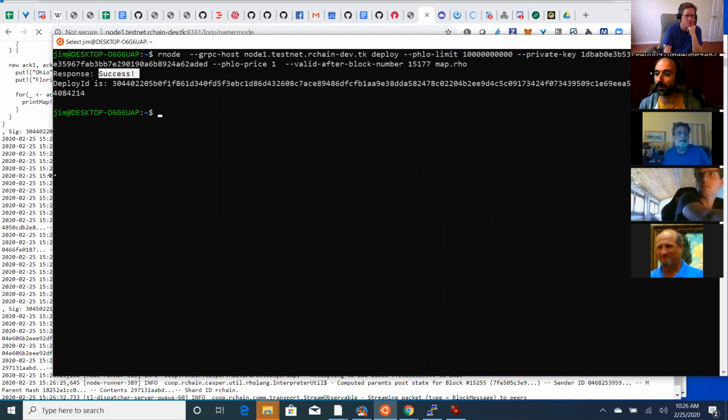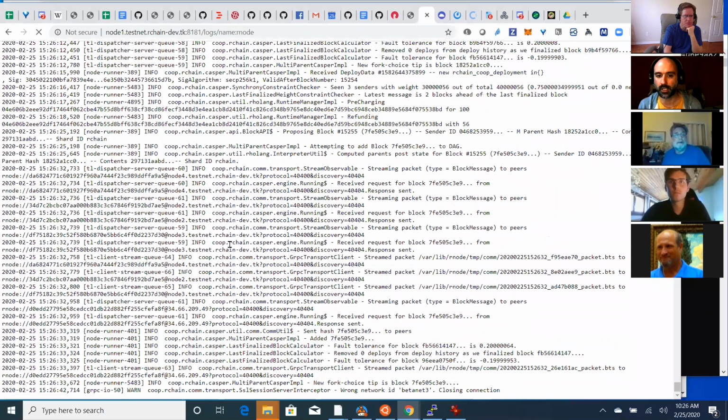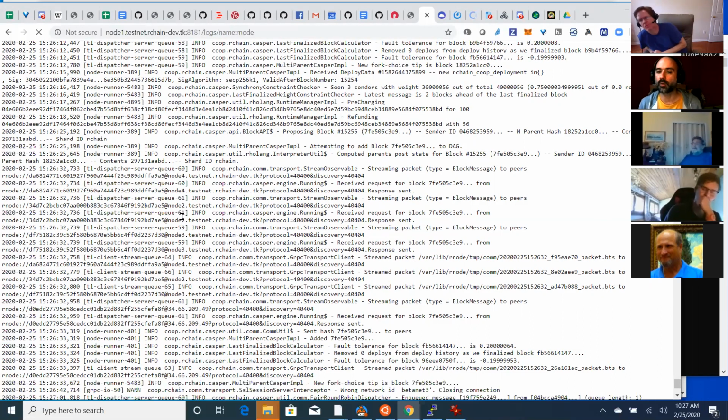Yeah, and from the perspective of the node, this is an okay thing to do, right? You try to deploy something, you don't have anything, and in the log we should see pre-charge for this deploy. This is the only thing that we will see happen. And this will fail because you don't have anything on your account. Well, why doesn't it print out an error message or fail? Okay, now I think I understand what you are saying.